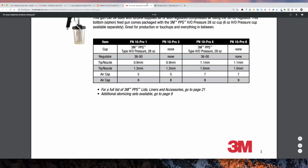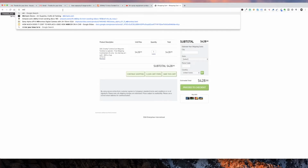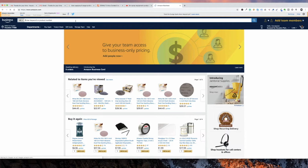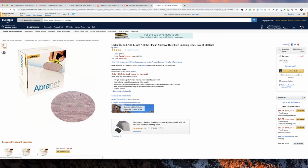A lot of paint suppliers sell the 6-inch paper. You might have to ask them if they can make a special request from Mirka, which is one of the sandpapers that I use. I think they're based out of Finland or Poland. If not, you can go to Amazon. Amazon ships anywhere. And you can buy this 5-inch mesh sanding disc.